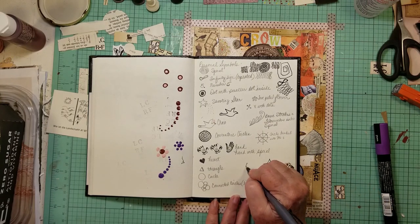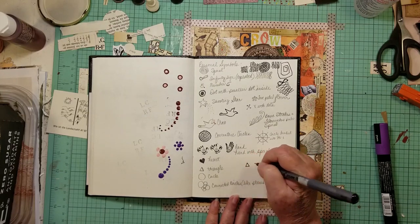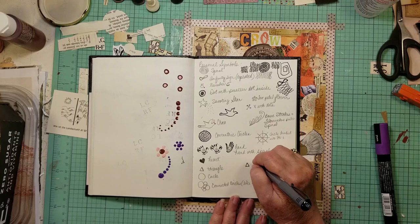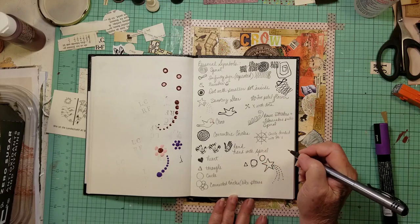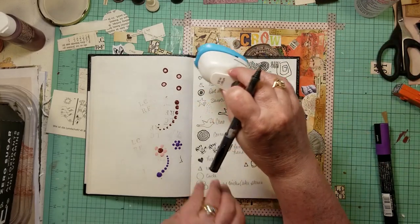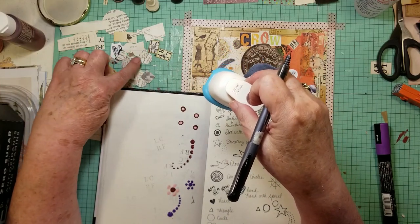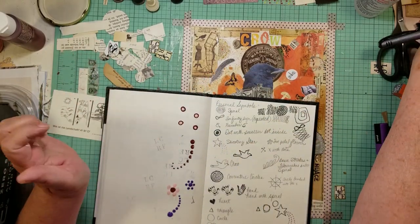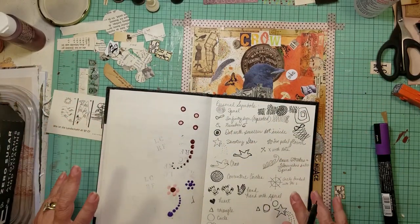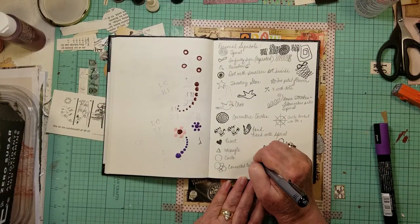I also have a lot of triangles in my art. I like triangles, I like drawing them, and circles in my art. Hand-drawn circles, circles made with punches. I was taking the little scraps of paper that I had left over and punching out circles this afternoon, for me to include in my collages. And also connected circles.